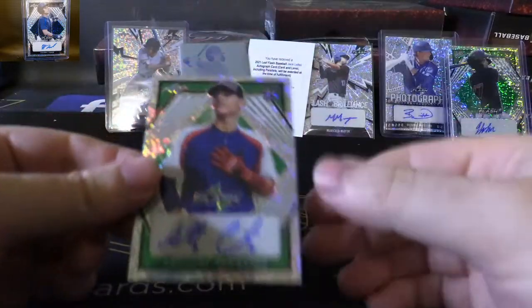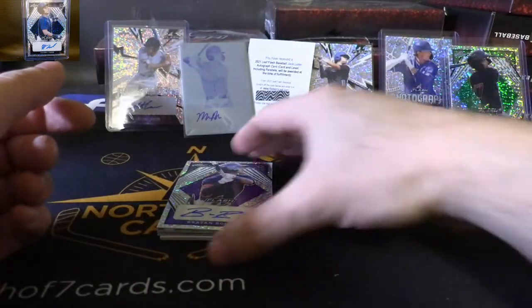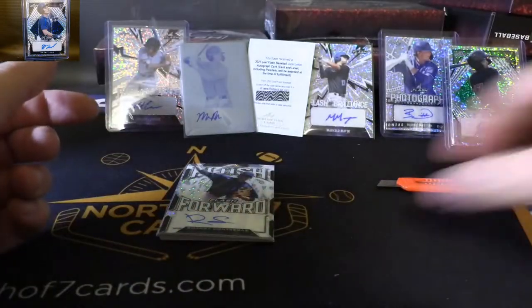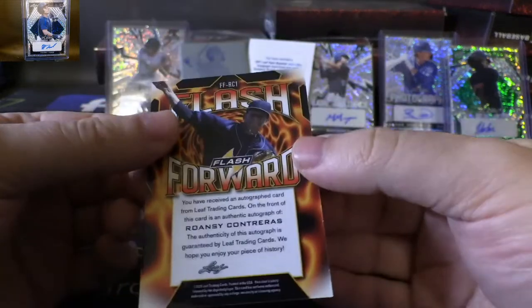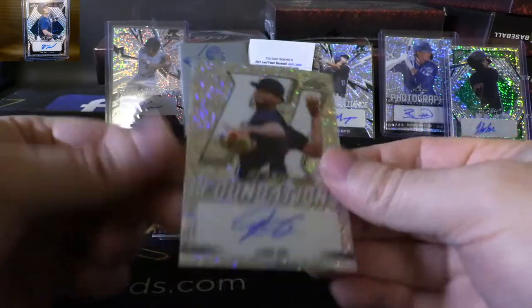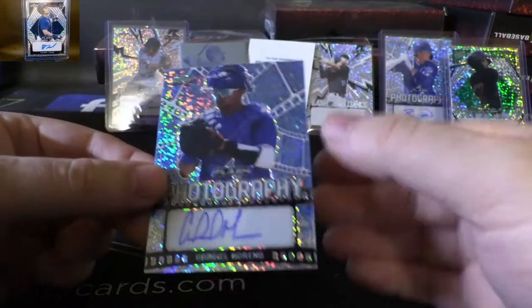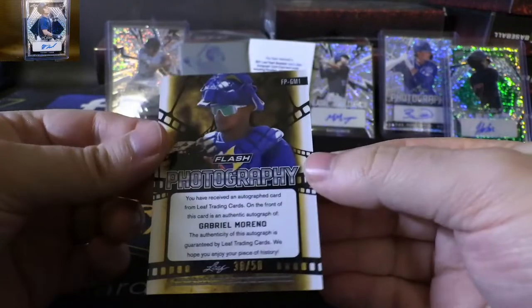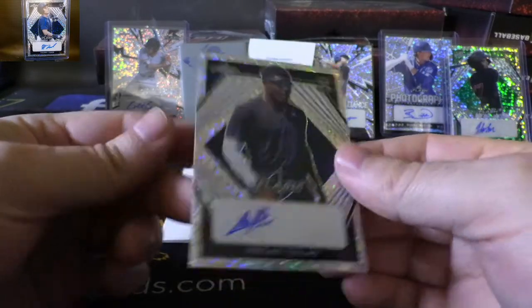All right, we have an Anthony Gutierrez in green, numbered 1/25. Next up, we have a Brandon Arroyo. This is numbered 70/75. We have a Ronny Contreras, Flash Forward, not numbered. Here we have a Luis Gil Foundations. Now we have ourselves a Photography Gabriel Moreno. This is number 38/50. And congrats to the Oscar Colas spot.